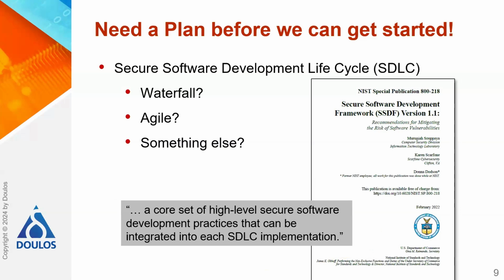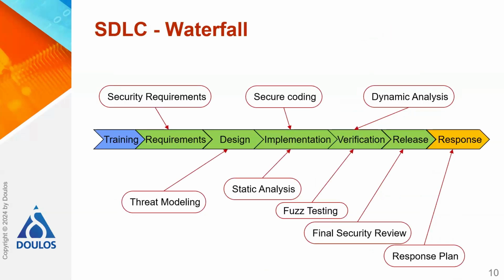Okay, so let's assume we're using a traditional waterfall approach. Well, our SDLC could look something like this. So we've got our standard steps with requirements gathering, design, implementation, verification, release. And for each step, we've added appropriate security activities.